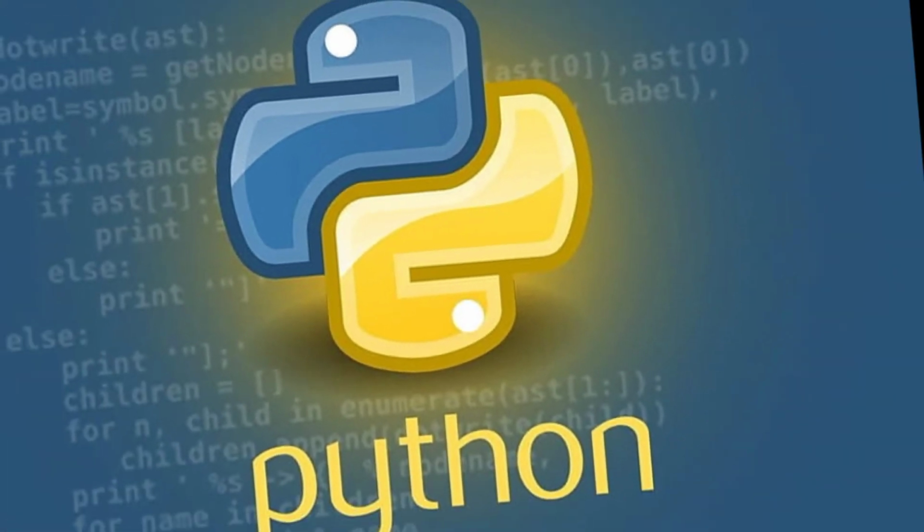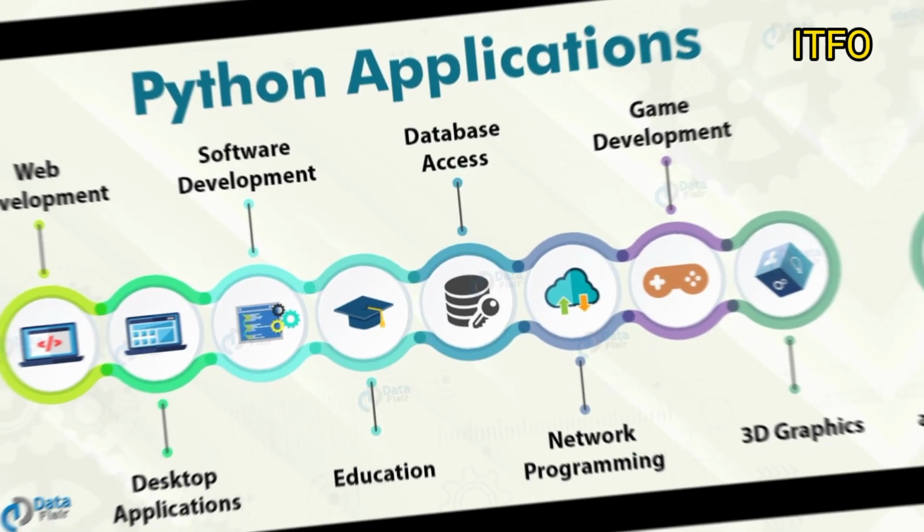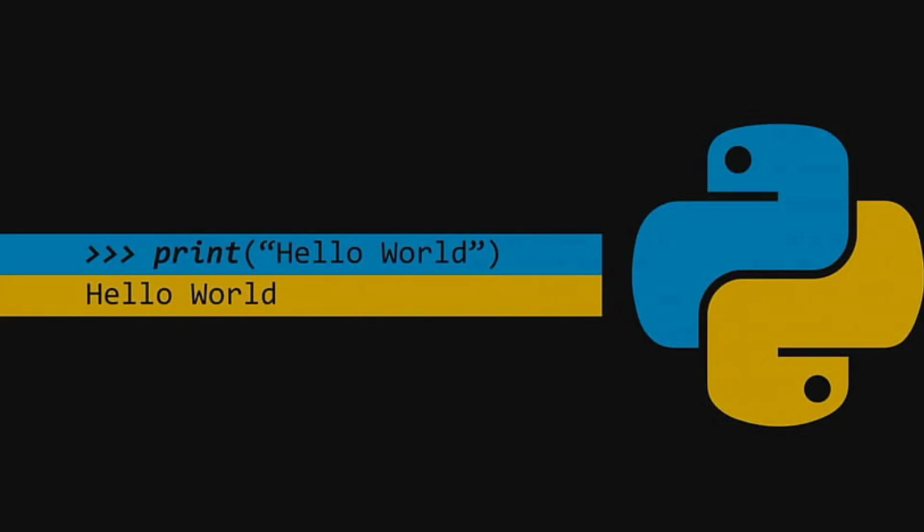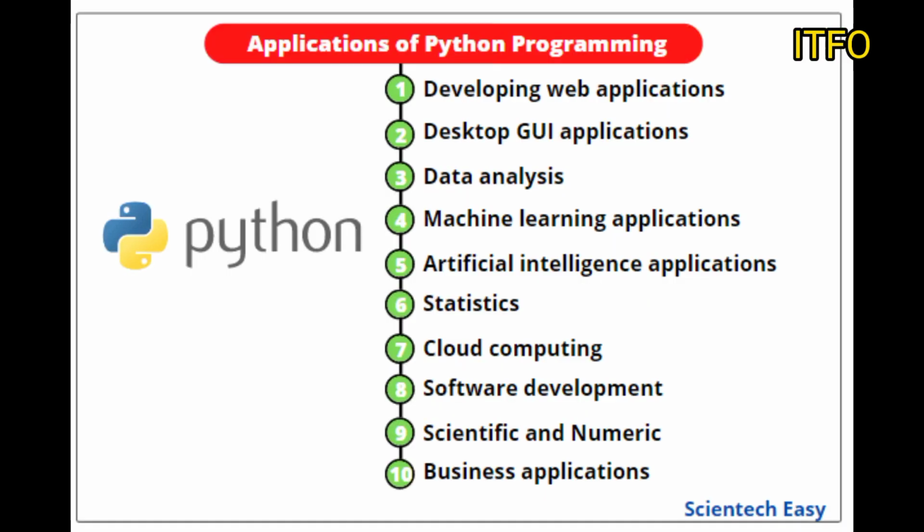Python. Choose Python if versatility and power are paramount, and you seek a language equipped to handle a broad spectrum of data science tasks, from data preprocessing to advanced machine learning.